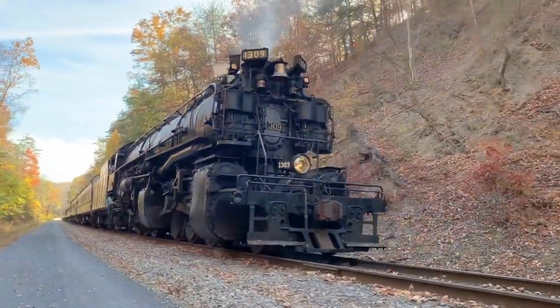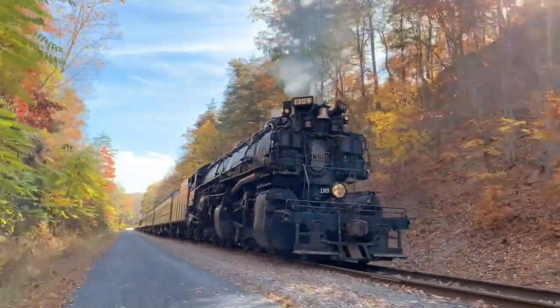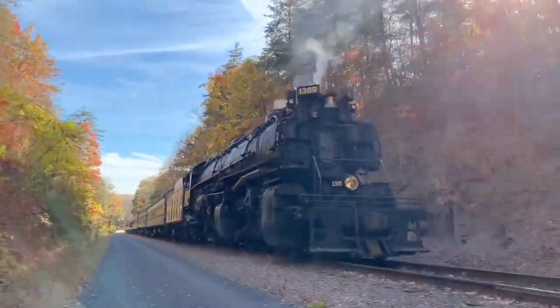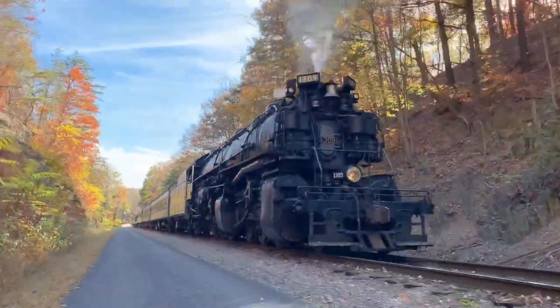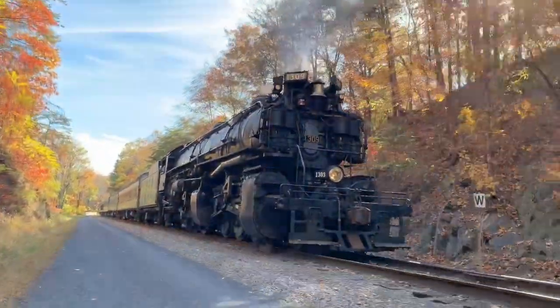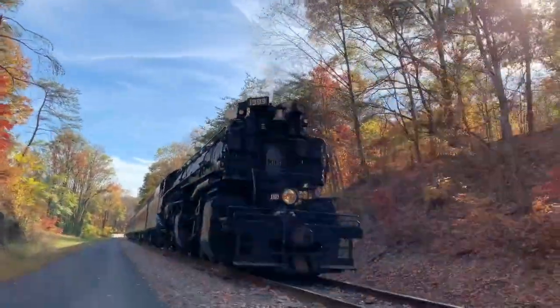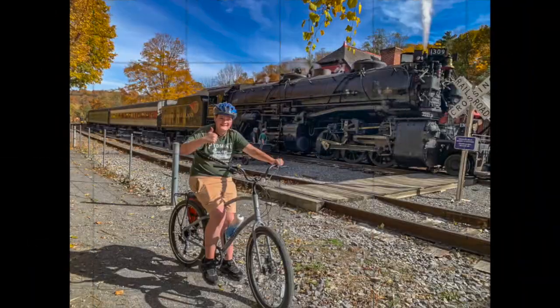Very impressive in person. It was sure nice of Western Maryland to pony up $2.8 million just so Logan could get this video. If you're wondering why the 1309's running kind of quiet and not doing the chuffing like you would expect, remember that the diesel's leading the downhill charge, so the 1309 is kind of resting going down. It does lots of work going up the hill. Well, Logan, you did a great job on that video. And we had a really good bike ride. Just a great day.